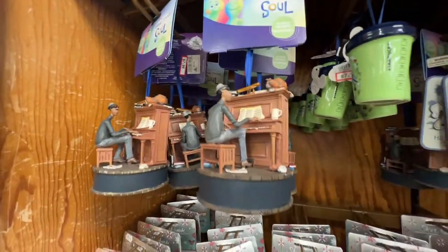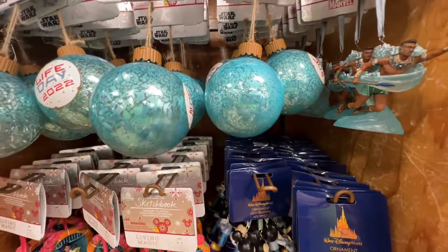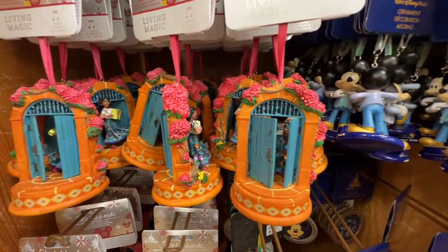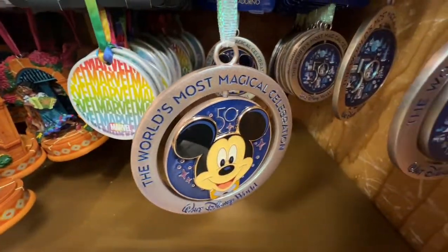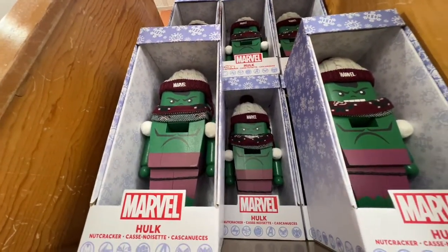Okay. So they have the Soul ornament. Starbucks ornament. Hilton Head ornament. Marvel Life Day. Mickey 50th. Encanto with Mirabel. A little hard to see. And Mickey Mouse Spinner ornament, 50th anniversary. Up top, they've got the Nutcracker, Incredible Hulk Nutcracker.